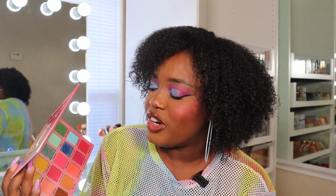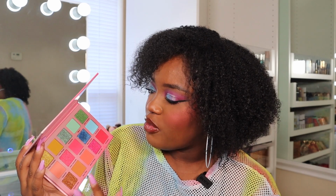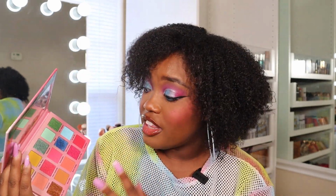There are some different kinds of shimmers in here from the Ice Cream Dream. I feel like this one is just one step up from a true pastel shimmer. It's not completely pastel, it's like the middle shade. It's like pastel, and then there's really intense, deeper shades. I just love this palette a lot. There's some really fun colors in here. It just screams spring to me.